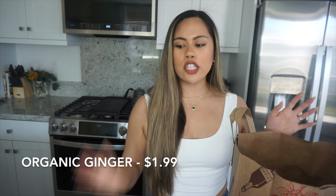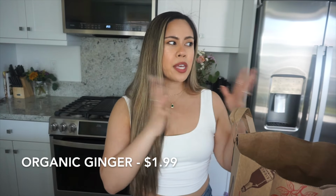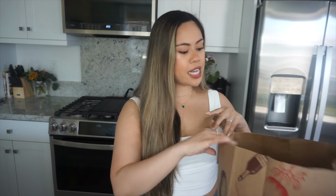I picked up some organic ginger for my lemon ginger shots. I do like to prep my lemon ginger shots at the beginning of the week, and that pretty much lasts me the entire week. So that is something I am going to make later today. And for my lemon ginger recipe, it's literally just ginger, lemon. I throw in one mandarin just to sweeten it up, some water, some apple cider vinegar, turmeric powder, and black pepper.